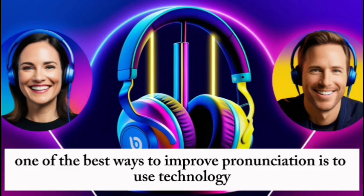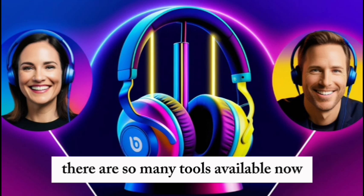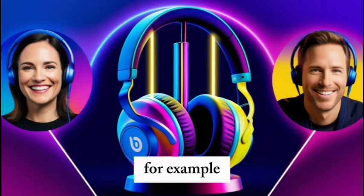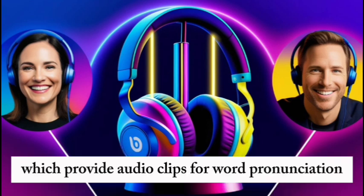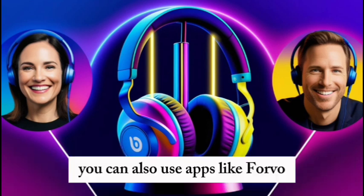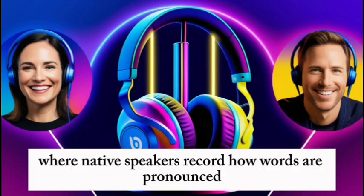One of the best ways to improve pronunciation is to use technology. There are so many tools available now. For example, you can use online dictionaries like Cambridge or Merriam-Webster, which provide audio clips for word pronunciation. You can also use apps like Forvo, where native speakers record how words are pronounced.